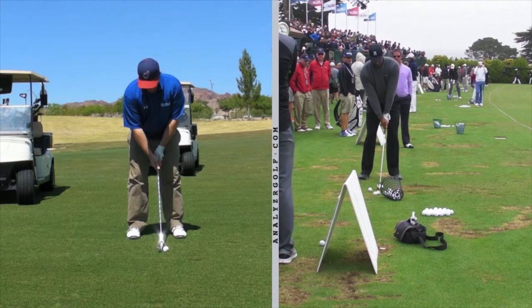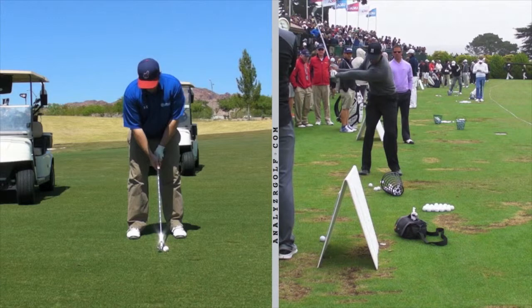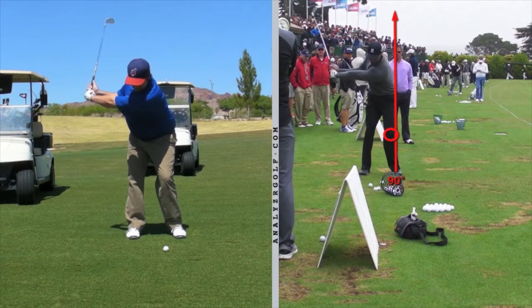Now, as Tiger goes back, you take it to the three position. That's when the left arm is parallel to the ground. If I drew a line up from the center of his ankle, his left hip is still on that line. His knee right here is still pretty close to that line. Let's take you, you can see how you can start to fall to the right. So when you're in that same position, you've really moved to the right. So if I were to draw, Tiger is still, basically his hips, if you look at his hips, are still inside that box.